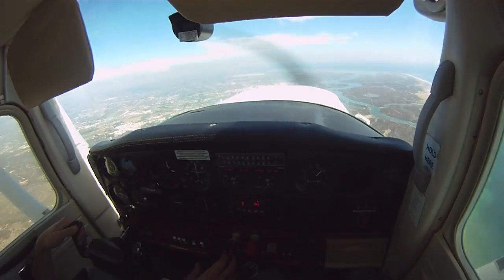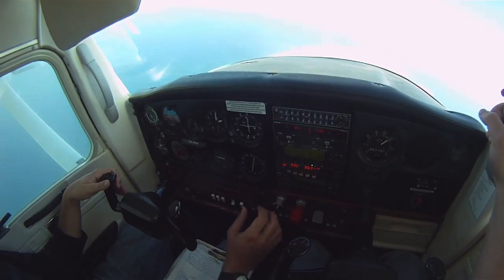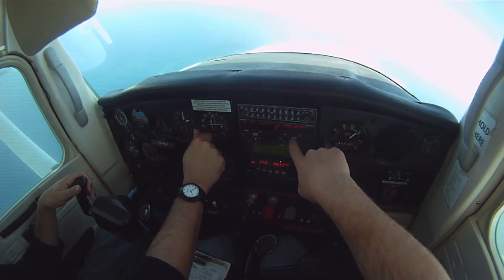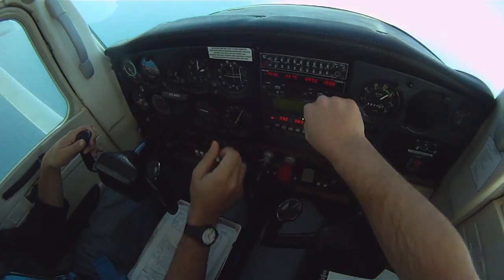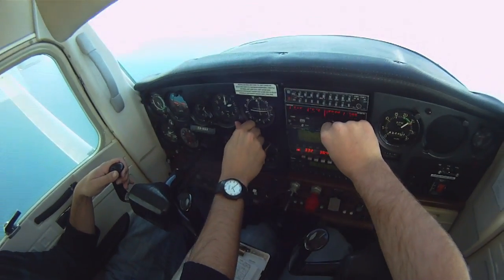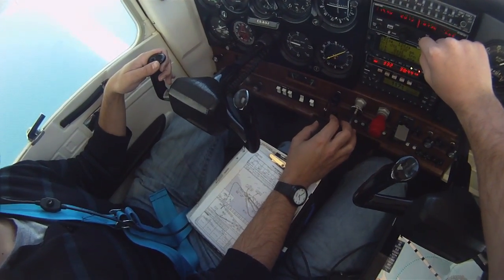Charlie Alpha Uniform Juliet, clear the ILS approach runway 28. Okay, 284. Ryanair 2 Zulu Uniform, continue descent altitude 3,000 feet, QNH 1023. Altitude 3,000, 284 set, 1023, Ryanair 2 Zulu Uniform.